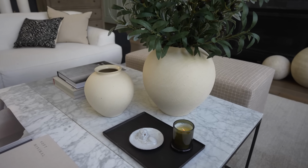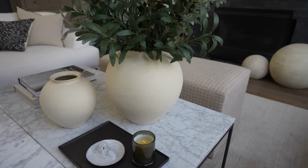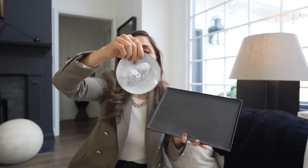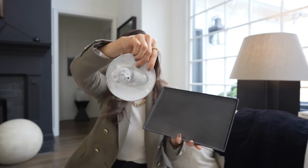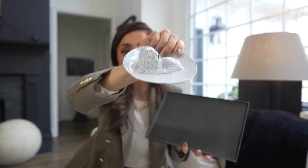Then I also got this really cool tray. At the moment, I've got it styled up on the table with my little piece that I bought in Paris. This is from Astier de Villatte, one of my favorite handmade ceramicists that is still in Paris today. So I've got that sitting on the little tray with the candle at the moment on the coffee table.